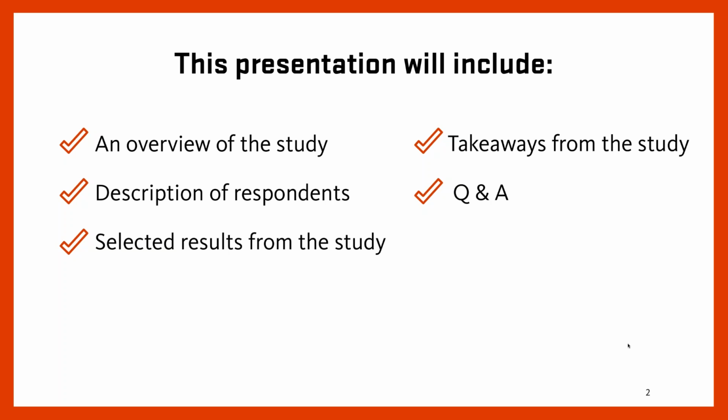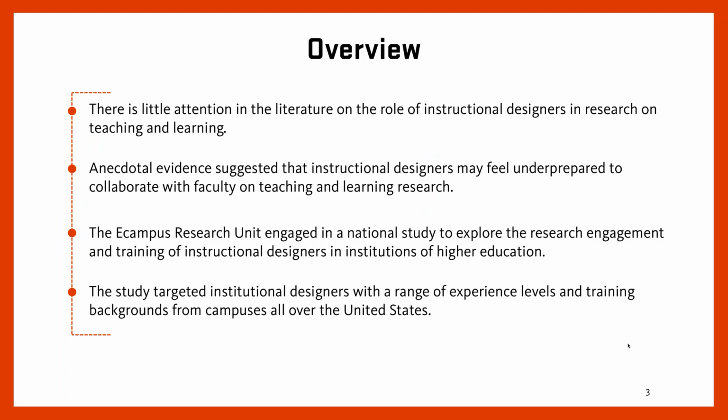All right, so an overview of this study. We have found that while the literature on instructional designers and their roles in higher education is certainly growing, there hasn't been a lot of attention specifically to their roles in research on teaching and learning.